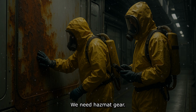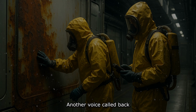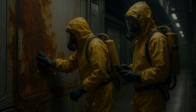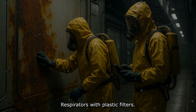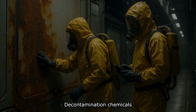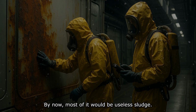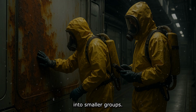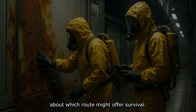"We need hazmat gear," someone shouted. "The emergency equipment," another voice called back. "Storage room B7." But I knew storage room B7. Half the emergency equipment there used synthetic components, respirators with plastic filters, protective suits made from polymer materials, decontamination chemicals stored in synthetic containers. By now, most of it would be useless sludge. The crowd was fracturing into smaller groups, people making desperate individual decisions about which route might offer survival.